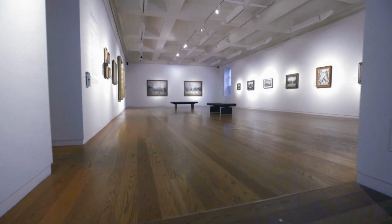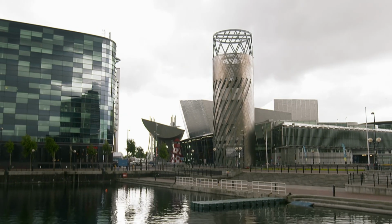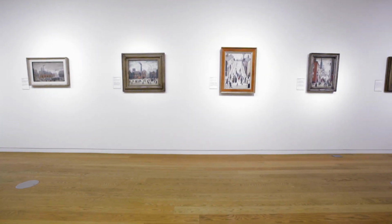Today, Lowry has become one of Britain's best-loved painters. We see his inspiration in a huge Manchester art centre. His work can be found on mugs and tea towels, and his exhibitions are sellouts. He has become the people's artist.